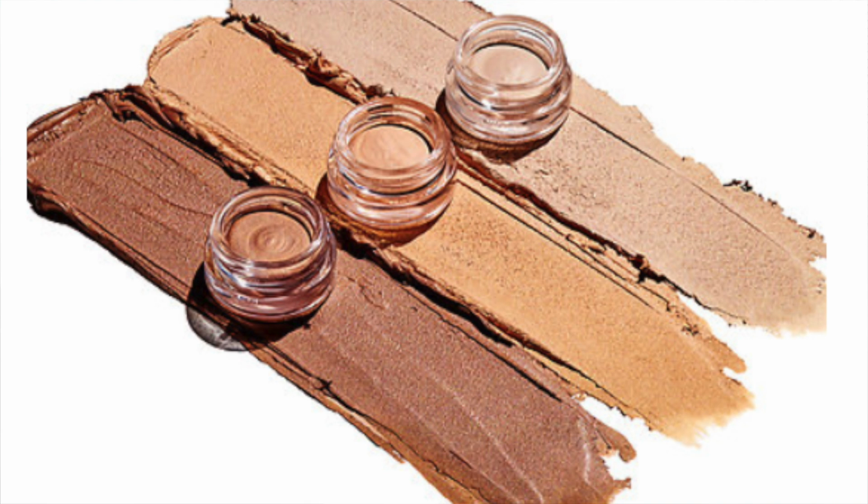It comes in 2 pretty light shades. One's called First Light, the other one's called Golden Hour, and then this is called Sunset. This is the darkest shade. The other 2 are really beigey shades, and one is more cool toned or neutral, and the Golden Hour is a little bit warmer.